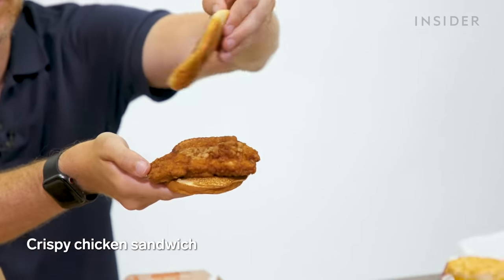Subway, put this on your menu. This is really good. I challenge you, all the viewers in the United States, start ordering this sandwich. Let's put the pressure on Subway to make this like a featured sandwich. This is good.